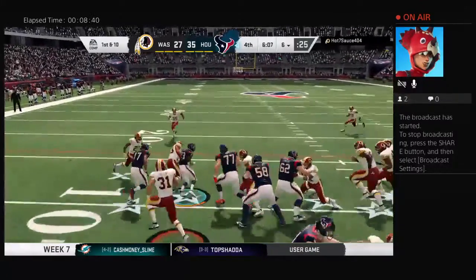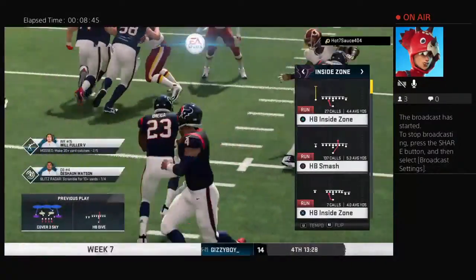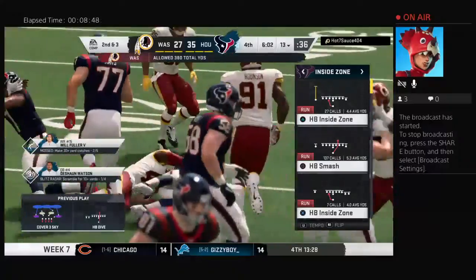They'll start on the ground with Breida. And he'll take this one up to about the 13. 7 yards on the pickup there, and it'll leave him with a 2nd and 3.